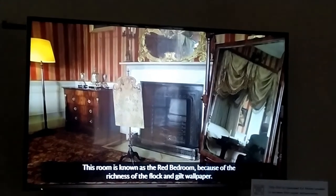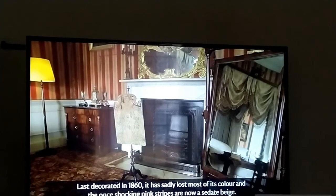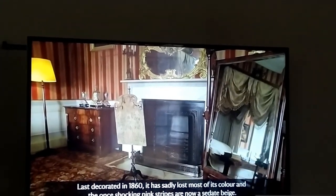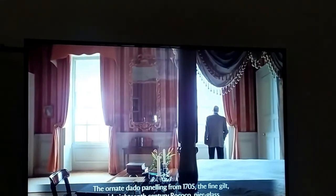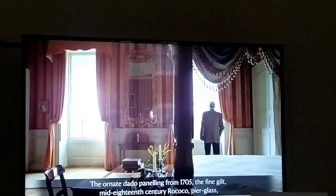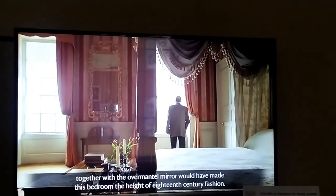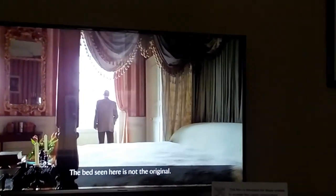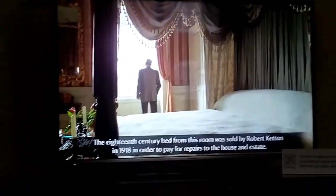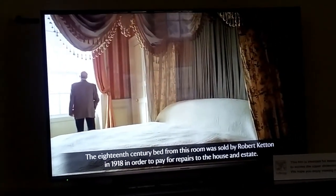This room is known as the Red Bedroom because of the richness of the flock and gilt wallpaper. Last decorated in 1860, it has sadly lost most of its colour, and the once shocking pink stripes are now sedate beige. The ornate dado panelling from 1705, the fine gilt mid-18th century rococo pier glass, together with the overmantel mirror, would have made this bedroom the height of 18th century fashion. The bed seen here is not the original. The 18th century bed from this room was sold by Robert Ketton in 1918 in order to pay for repairs to the house and estate.